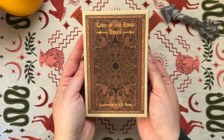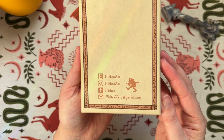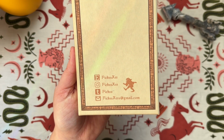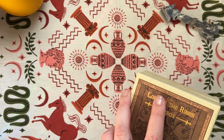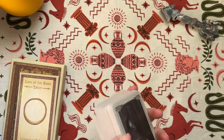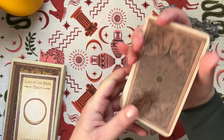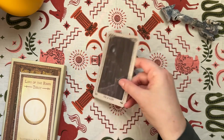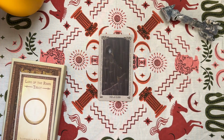Next on the list, we have the Lord of the Rings Tarot. This is independently published. You can get it on Etsy. That is the information there. This one also surprised me because I didn't think I used it as much as I apparently did. One of the greatest Lord of the Rings decks ever made. It is so good.